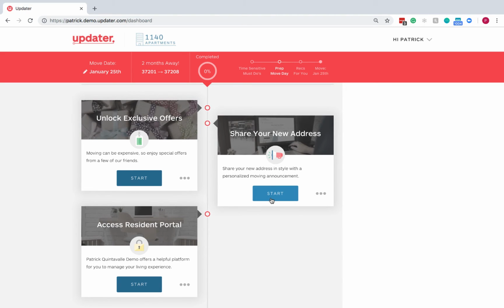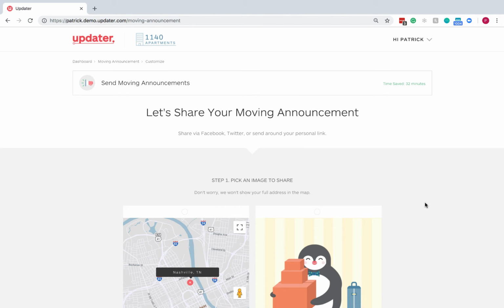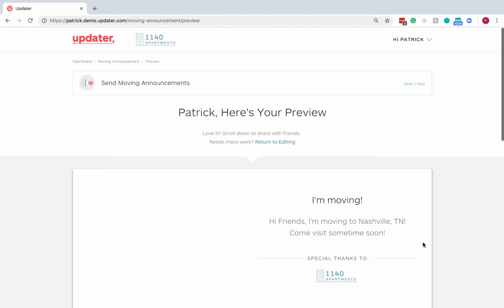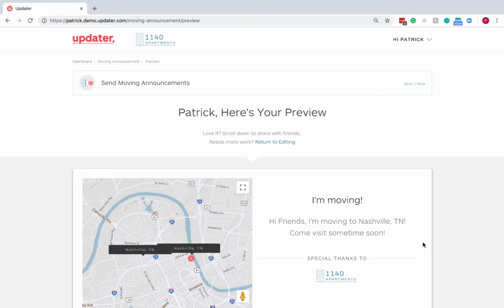So when your resident's moving, we obviously want to give them an opportunity to let their friends and family know that they've moved. So within our send moving announcements step, they can choose an image, they can write a message to their friends and family, and then they are actually able to send a digital e-card to their friends and family to let them know that they've moved.